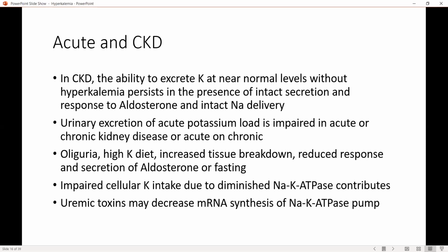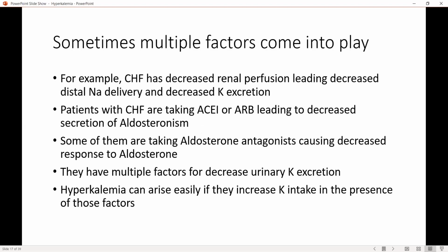So when you have renal failure, either acute or chronic, you are prone to hyperkalemia. In the uremic stage, ESRD or CKD stage 5, your uremic toxins can block the synthesis of the sodium potassium ATPase, and your vital pump functions can be impaired too. So it's very important. This is more of a clinical practice.